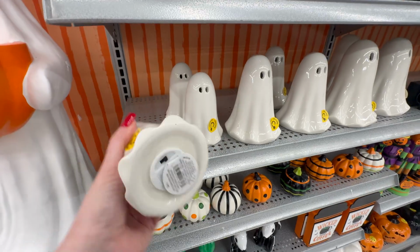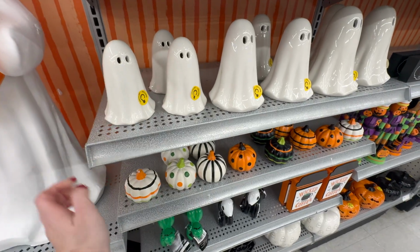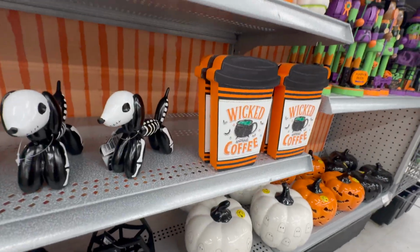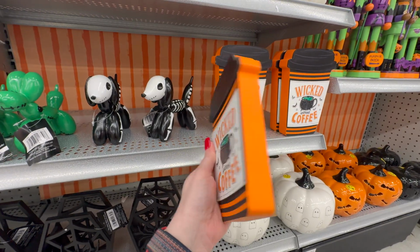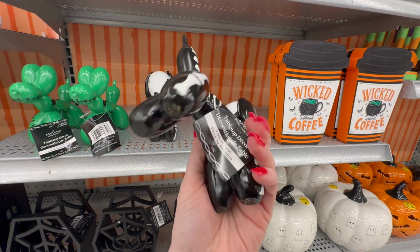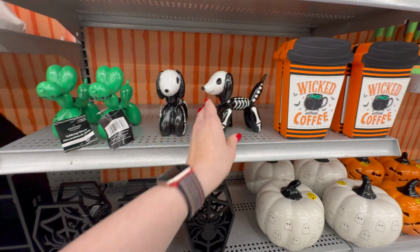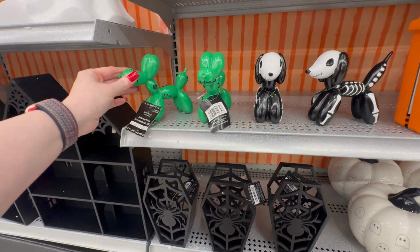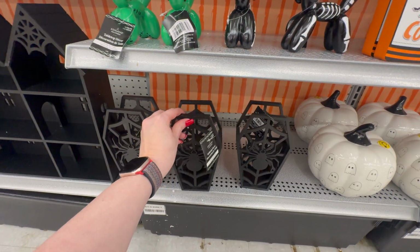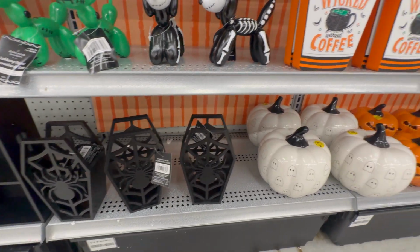So we have more of these ceramic ornaments. This is 10. Pumpkins are 5. Wicked without coffee, that's cute. It's 10. Little balloon animals, these are cute. Let's see, $16.99, and here's a little Frankenstein one. Down here, this just says it's a tabletop decor. It's like a spider on a coffin shaped thing.